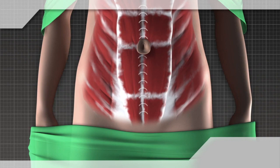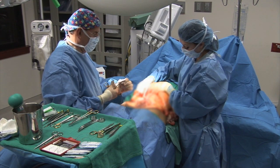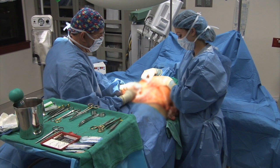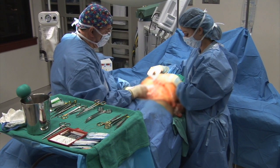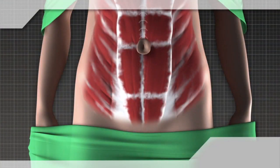So now we're going to start putting our stitches in. Let me just put a little local anesthesia in here though. Okay. So this stitch is being put in the tough outer covering of the muscle. And as the separated parts of the muscle are tightened here, it brings the muscle edges together. All we're doing is bringing the muscles so they're touching each other the way they're designed to be.